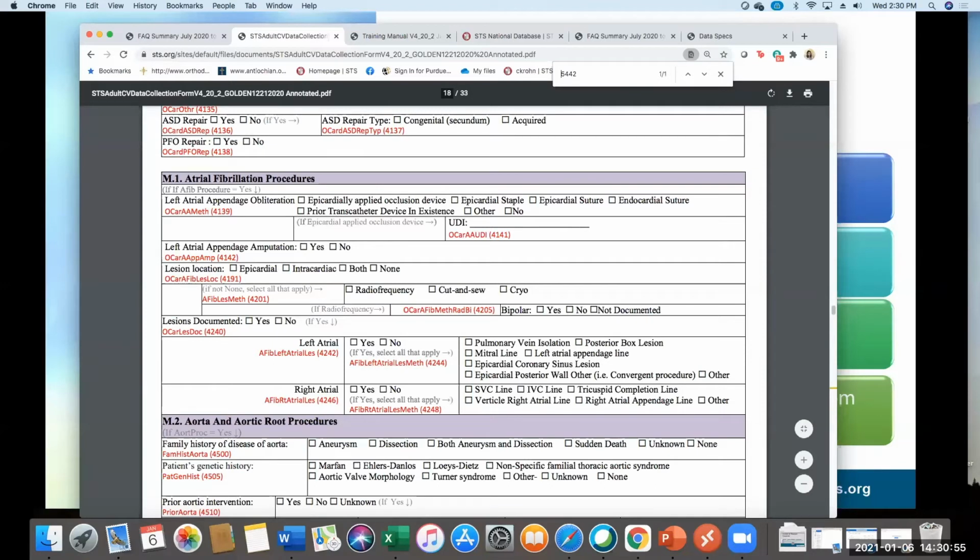I'm not sure, Kimberly, on your comment. It says if they are not sure, check the specimen's pathology. I'm not sure what that means, but if you'd like to clarify, please put it in the chat, or I'm sorry, in the Q&A.